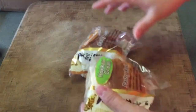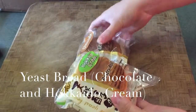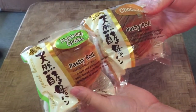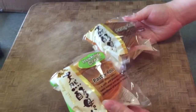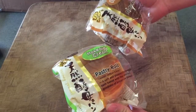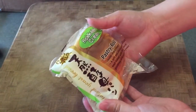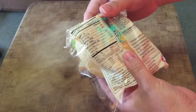Here we have 2 of what were called yeast bread on the website, and they're called pastry rolls here. Packaged bread like this is, I'm pretty sure, a pretty popular item in Japan, in convenience stores. Maybe the equivalent would be like the Little Debbie cakes in America. So I've got 2 different flavors here. They're filled with things. This one's chocolate, and this one is Hokkaido cream. I don't know what Hokkaido cream is, but I guess I'll be finding out.